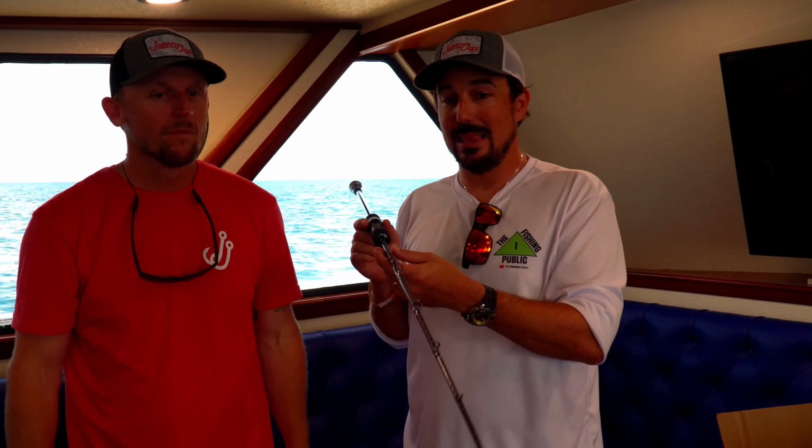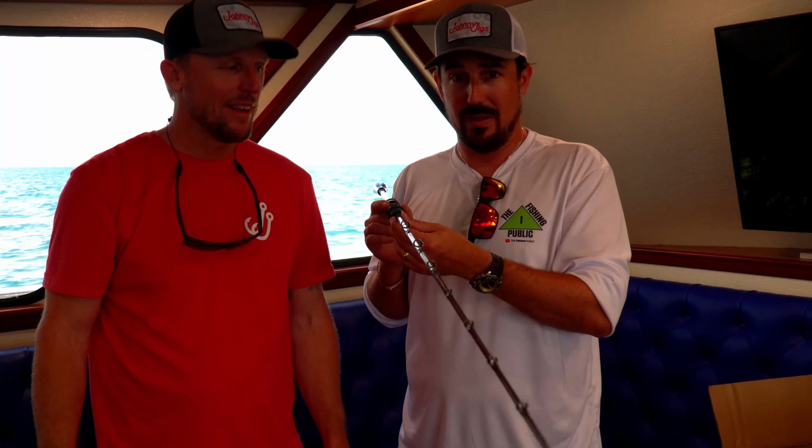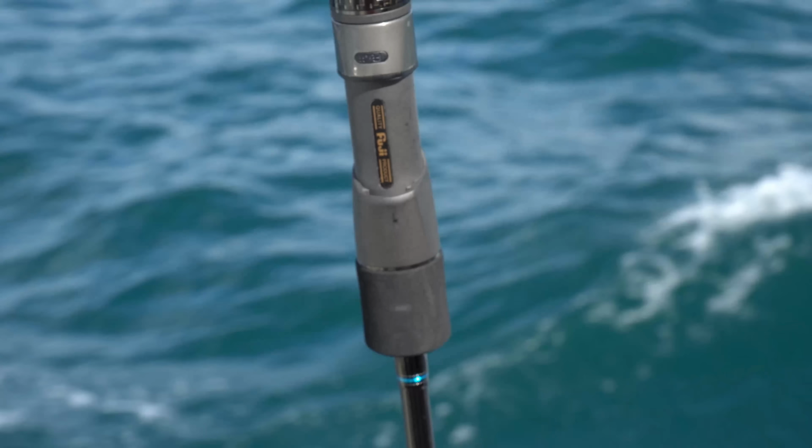I think this is the lightest slow pitch jigging rod on the market. I know I put it on the scale myself at 4 to 4.5 ounces, depending on the power level. Pretty sure it's the lightest. It's got titanium guide frames and Torzite inserts, and it's a nano carbon blank. It's incredible.